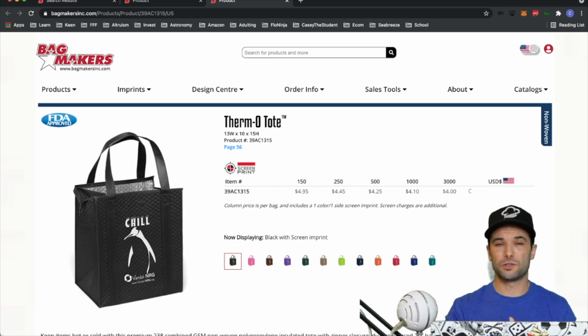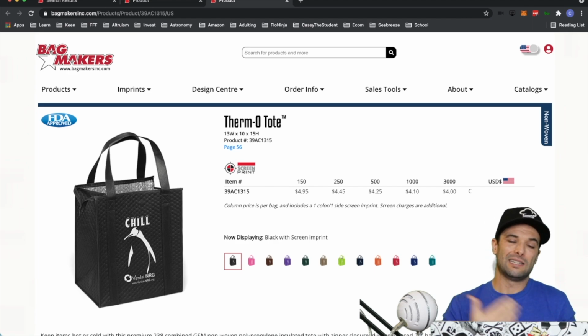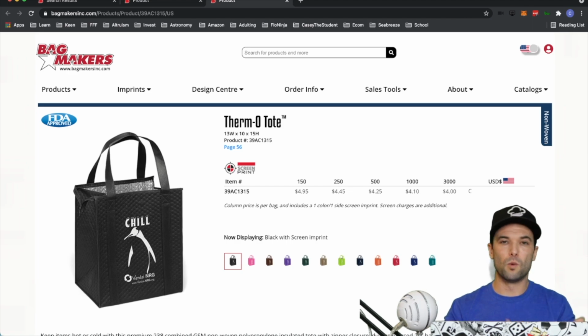You could do the screen printing on one side, you can do multiple colors, but at the end of the day, nobody's going to be convinced more to use your service or to stay with your service by you putting extra money into the screen printing or putting it on another side.